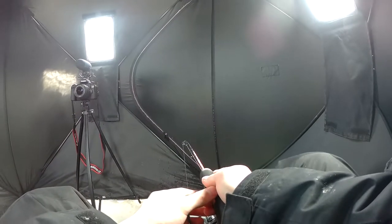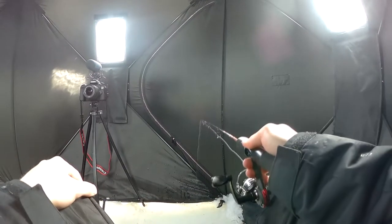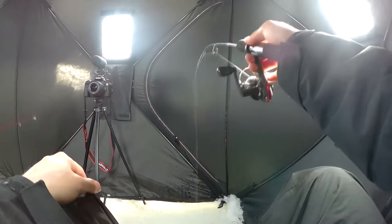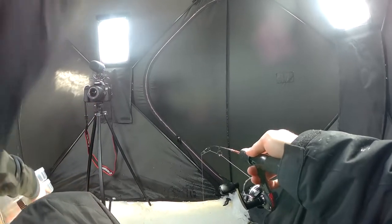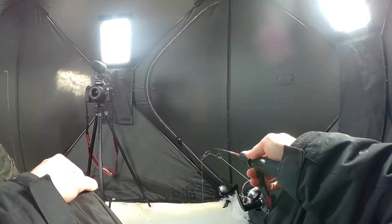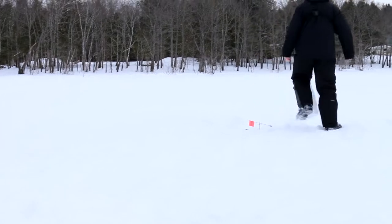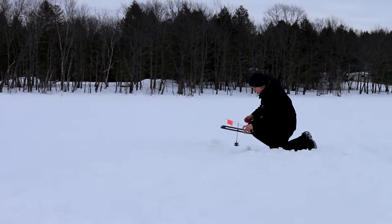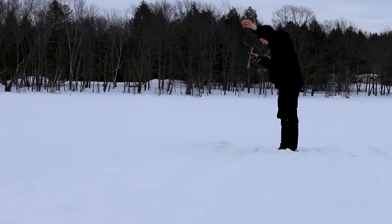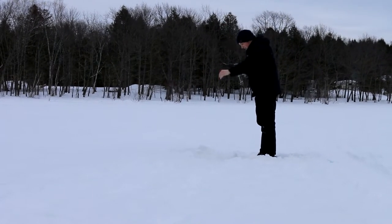It was nibbling, like. It was like biting, then went away, bite again, went away, and bite again. Oh, the bait's gone.